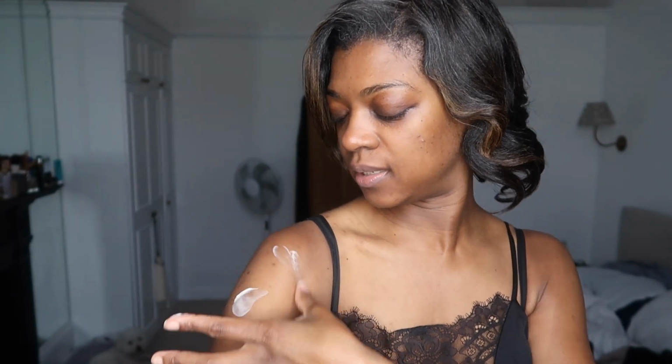The smell is quite strong, but I think in summer it will be really nice. This is a very lightweight cream, and it definitely feels like it's hydrating my skin. My skin can get quite dry, but it definitely feels like it's hydrating it. Good for the elbows. So that's the body cream, very nice.